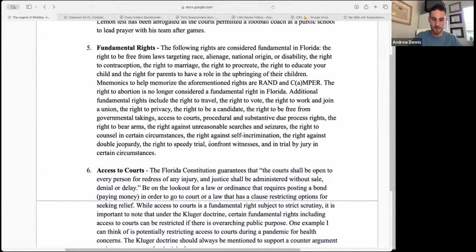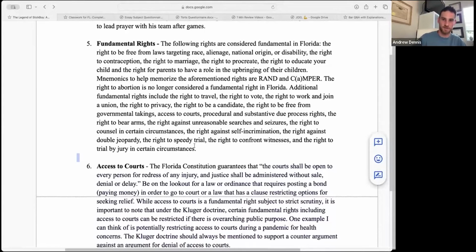You got to stay consistent with it, buddy. The right to confront witnesses and the right to trial by jury in certain circumstances. That's a nice little sentence right there, right? Let me read that one twice.